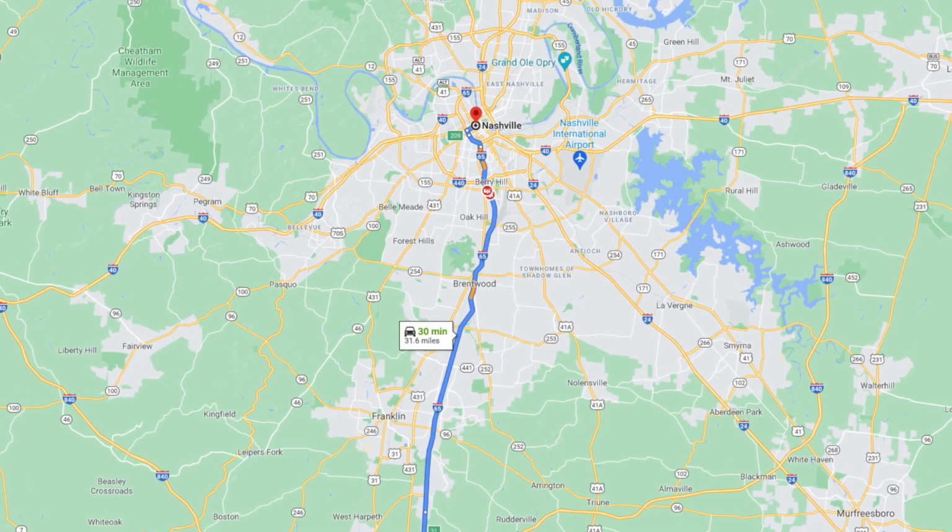And also, if you're going up 65, traffic on there is not usually terrible. It's usually pretty decent. So unless there's an accident or something, your commute should be pretty great to get into downtown Nashville. There's some other little markets and things that you might have access to, but there's just not a lot going on down here.